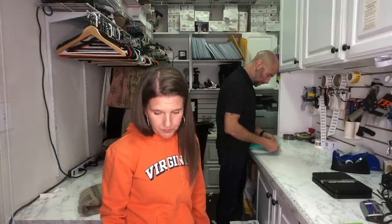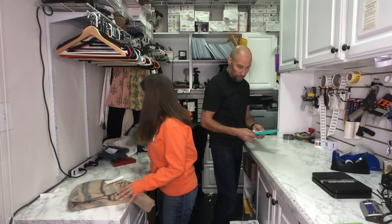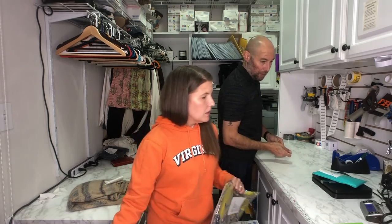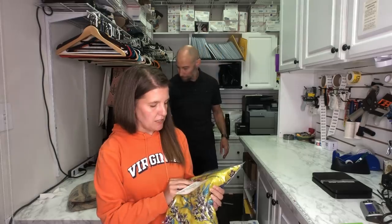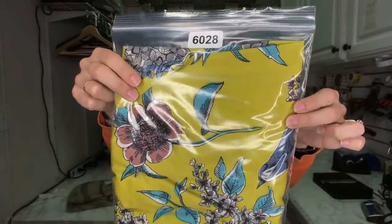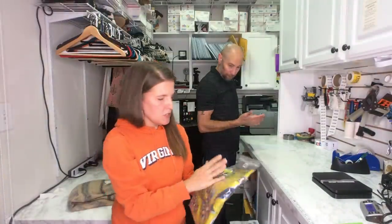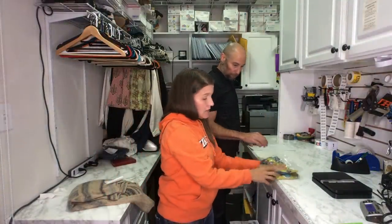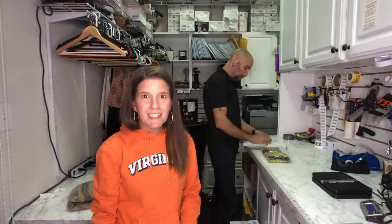I don't know. This next piece is the most gorgeous Boden piece I've ever found in my life. I believe this is going to a viewer. Thank you very much if it is in fact a viewer. This color is called chartreuse. It's kind of green, yellow. This shirt is gorgeous. It has birds on it and flowers, and the silk top from the brand Boden. And it sold for $50.